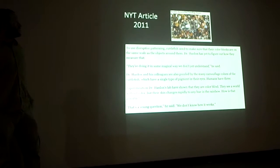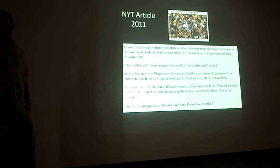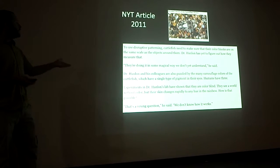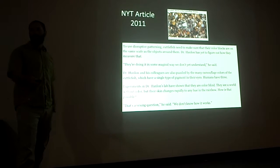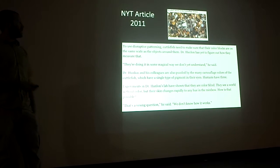So here's a New York Times article to just show you that it's an interesting problem. Dr. Roger Hanlon is one of the world's experts in this, points out that they need to be able to figure out how to measure the color blocks in order to accurately camouflage. And the current hypothesis is that they're doing it in some magical way that we don't yet understand.